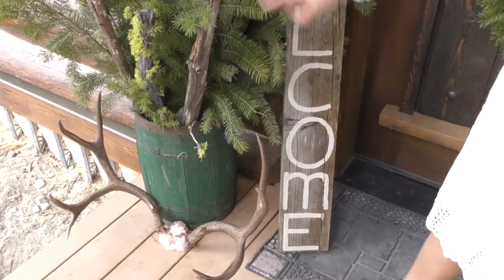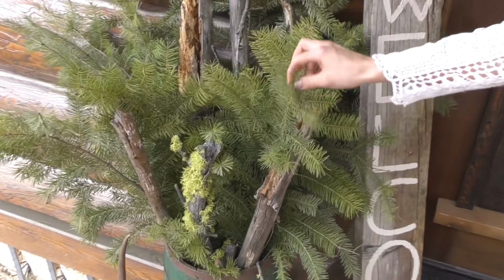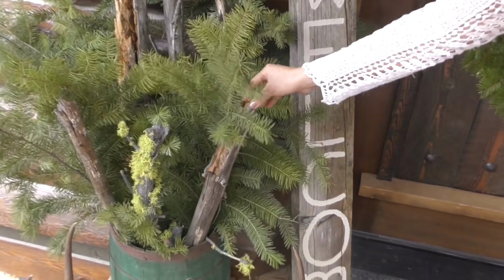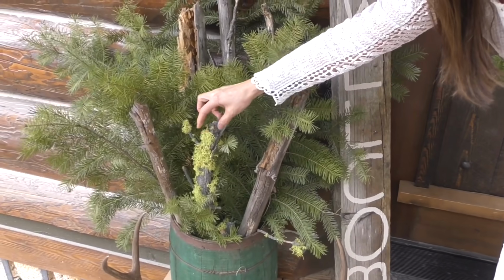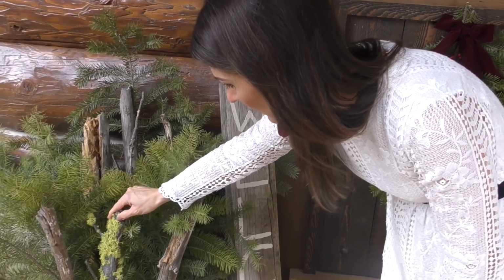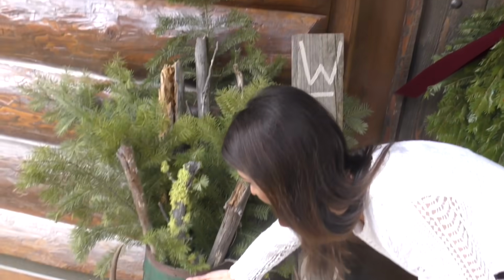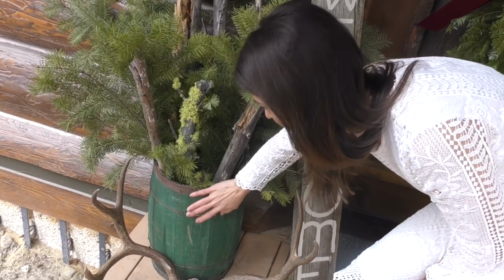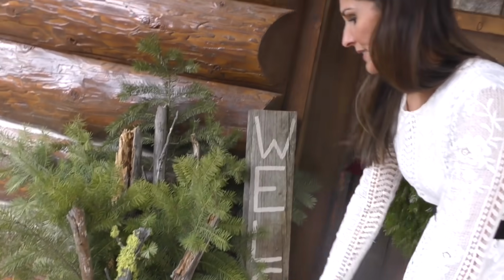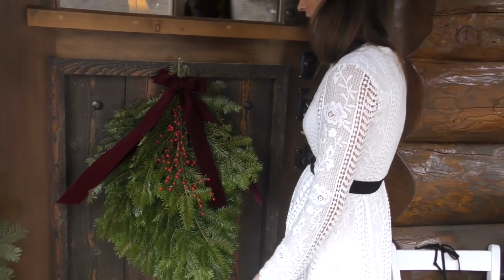And then here, I literally just went out into the woods and grabbed a lot of greenery, a lot of old sticks, and some of this lichen, I believe that's what you call it, and just stuck it in here, just made it look festive. And I had this old barrel that I had gotten at a yard sale one day. And of course I made this little wreath, and let's go inside and I'll show you around.